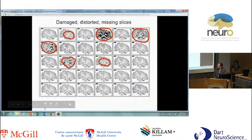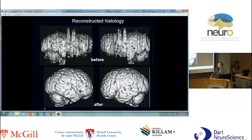This is the kind of individual slice data that we were faced with at the outset of this project. Almost all of the slices had some problem or another, whether it's gross rips and tears or geometric distortions or optical imbalance. And that took a lot of work, a lot of effort to realign, reconstruct, and establish the optical balancing. Again, you'll hear more about this from the various people in the presentations.